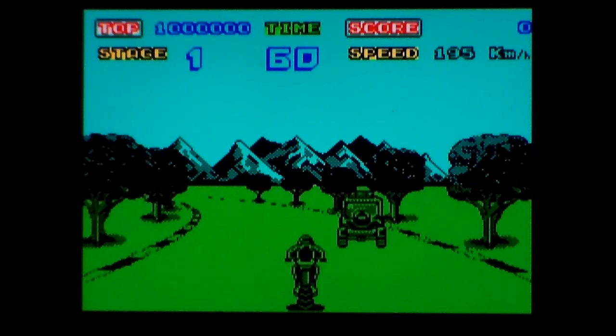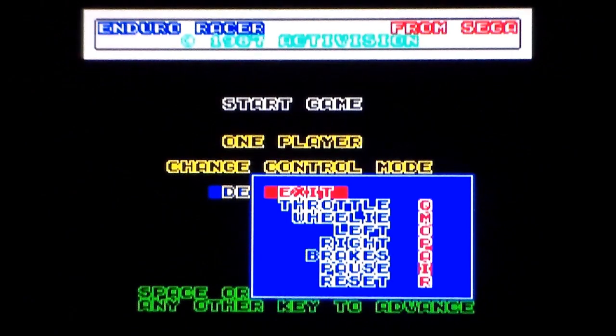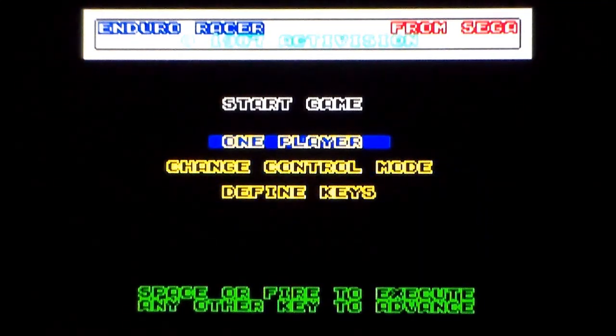Now, never said I was any good at these, been a while, let's get into it. So we got to set the controls up. Right, so let's set controls, change control, redefine keys, space. Right, exit, we want down cursor. So, throttle or accelerate, clear it, A, and then wheelie, space, clear it, M, left, space, clear it. I'm just saying out loud to make myself do it and not mess up. Brakes, right, pause. I think I'm probably just resetting controls I've already set. Right, so there we go, exit, and one player start game.